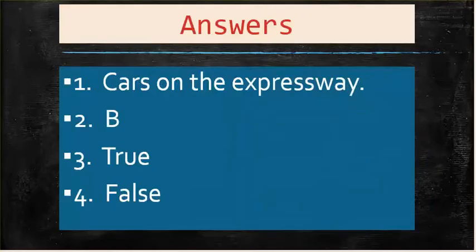Answers. 1, cars on the expressway have right-of-way. Number 2, B. Number 3, true. Number 4, false.